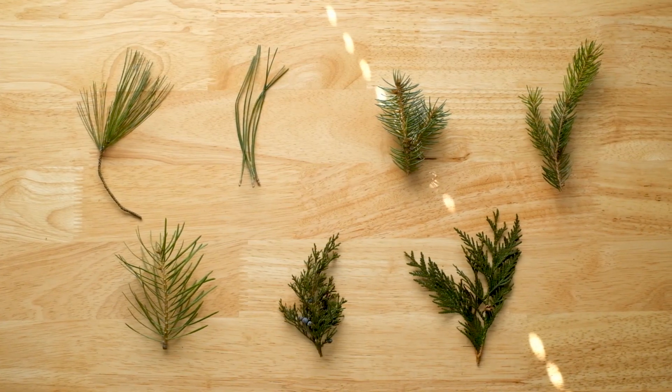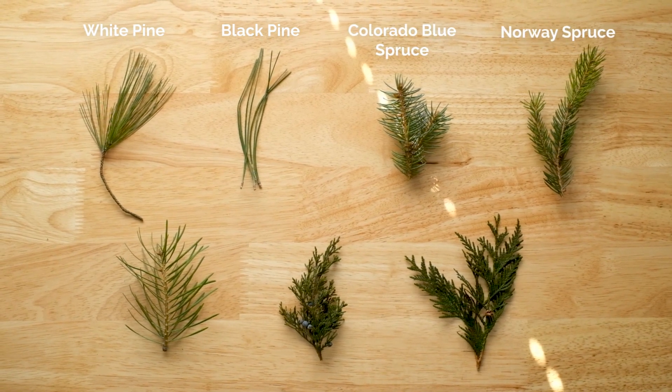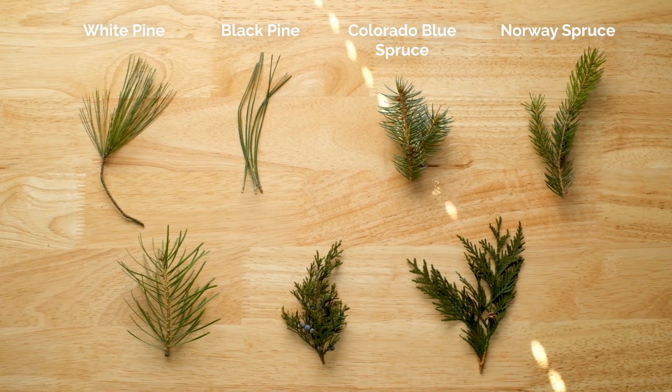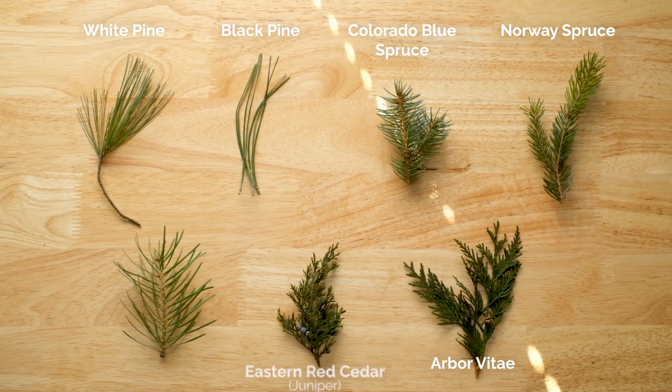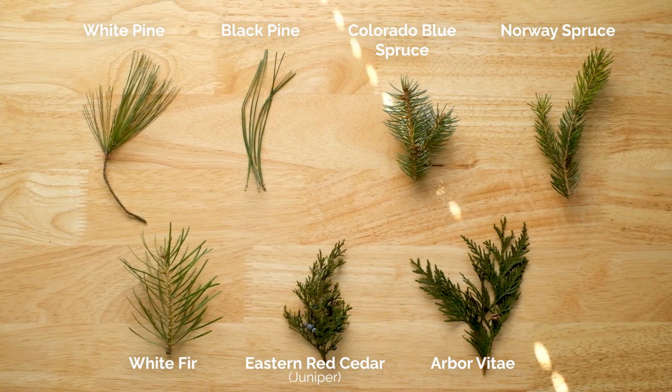You can make this vitamin C needle tea from many common coniferous trees. This includes the pines, spruces, firs, Douglas fir, junipers, and arborvitae. Some specific species that I'd make this tea from would be black pine, white pine, Colorado blue spruce, Norway spruce, white spruce. There's so many. Arborvitae, eastern red cedar, balsam fir, white fir. I'll stop there. There are more as well, but these are just some trees that I'm familiar with and that grow in my area.